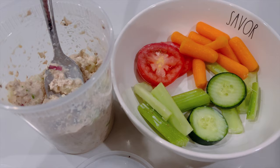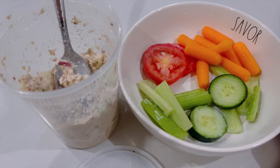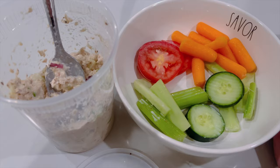When my jeans are getting a little tight, that's when I know I need to cut something down, or I'm eating less sugar. I have all this candy around for Easter, and I'm not going to lie, I've had a piece or two here and there. So anyways, this is going to be my yummy dinner.